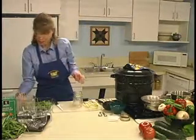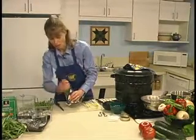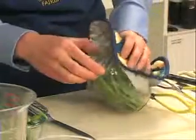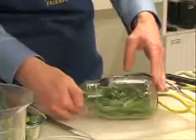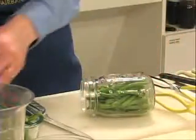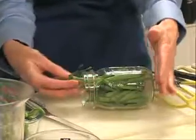We want to pack our green beans into our jars tightly. And the jars are hot, so sometimes tipping the jars on the side helps to get those green beans in there more easily. Packing them in snugly is important because when you add your brine, if the green beans are not snugly fitted into the jar, they will float to the top.